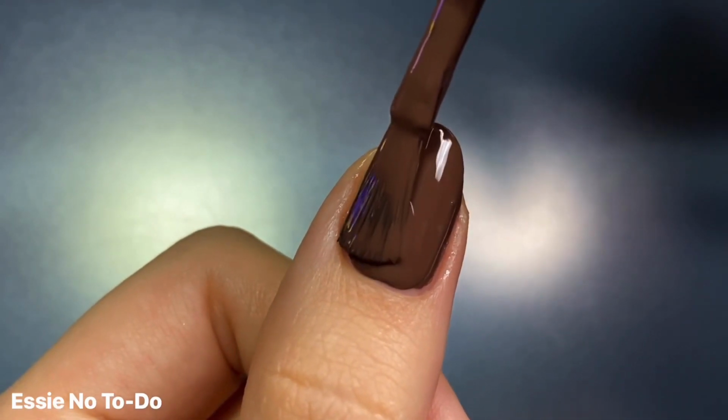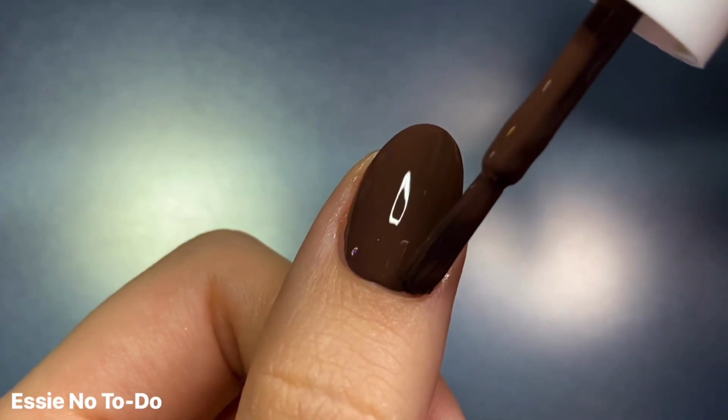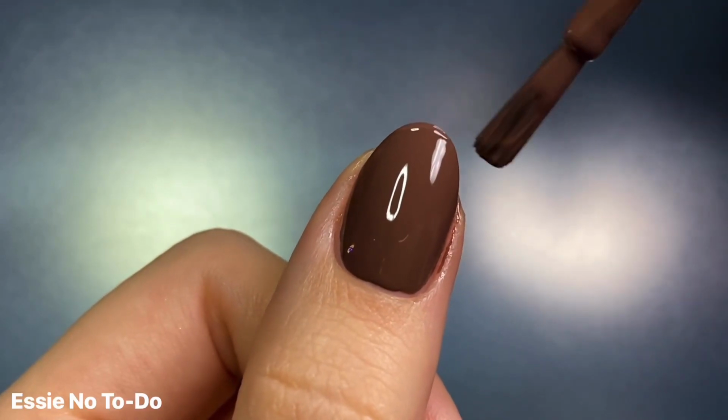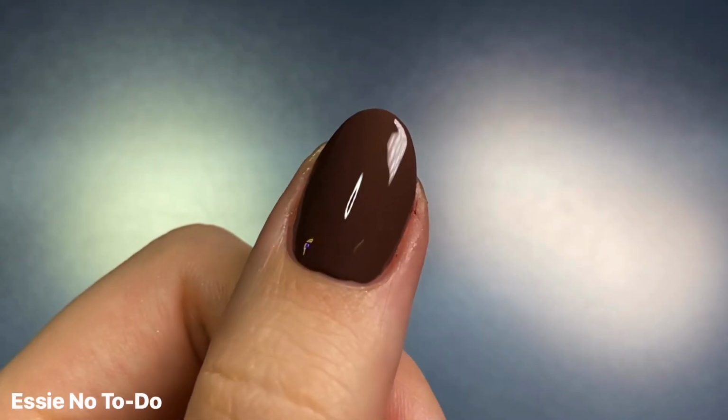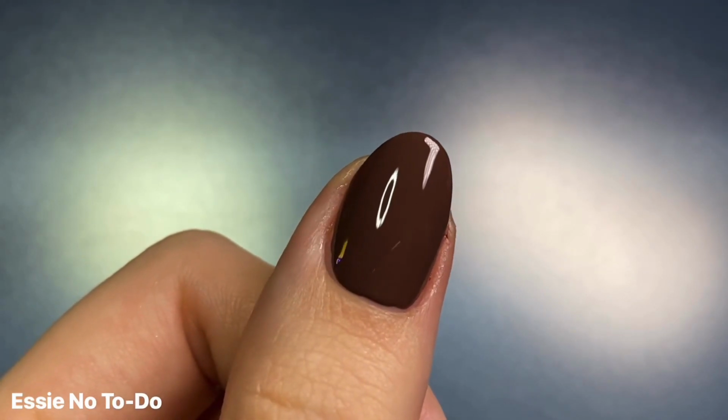So yeah, this one, as I said in my initial review, is just absolutely breathtaking with its creamy, dreamy formula. It's pretty much opaque in 1 coat, but I still did 2 out of habit.